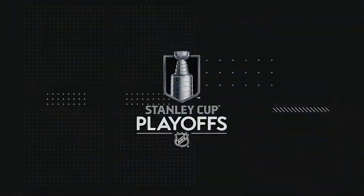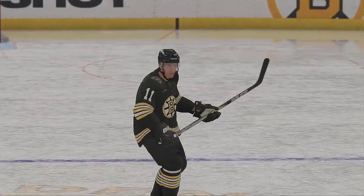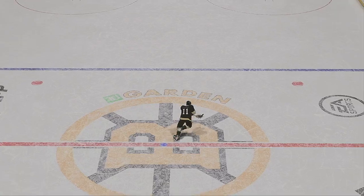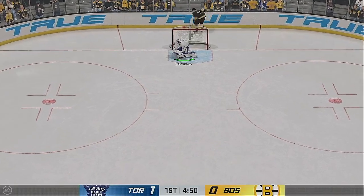He's ahead of the pack here. Off to the races, and he gets taken down from behind. And that's going to be a penalty shot, tripping all day long. Goaltender takes a deep breath. And here we go. Makes the stop under pressure.